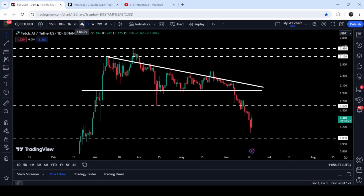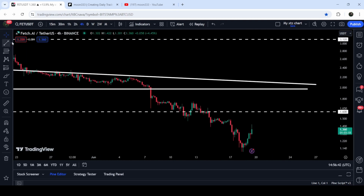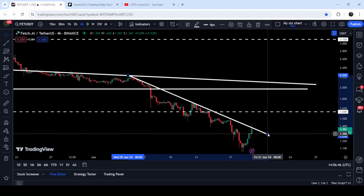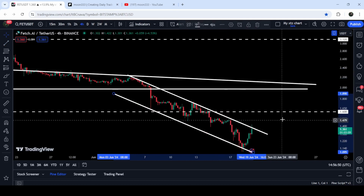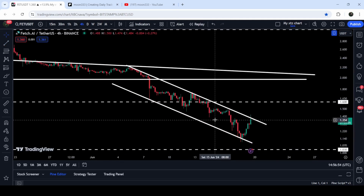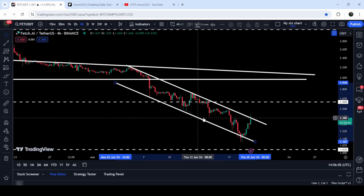And by the way, on a short time frame, if we move to the 4-hour time frame chart, then here Fetch.ai formed another quite steep down channel. This is the resistance of this newly formed down channel, and this is the support, and now it is trying to break out the resistance of this down channel. And in today's video, we will also analyze this channel as well.